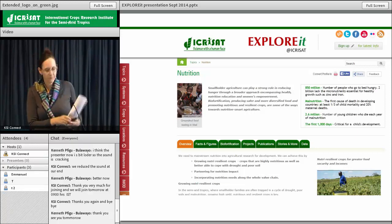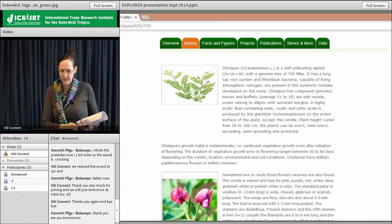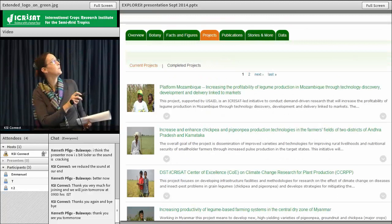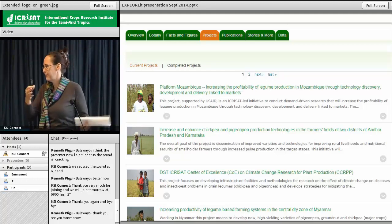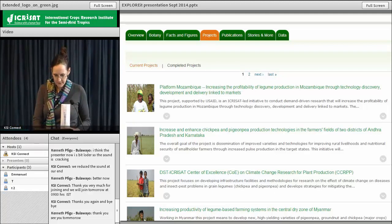So let's see if I've got it here. Okay, so this is it up closer. So we get the overview. In this case, this one's chickpea. This overview, this botany, this facts and figures. Under projects, this was also the very first time we made any information available about our projects. Before it was just internally kept in our finance, in our projects area. So we had to create a database behind this that would feed the summary project information.